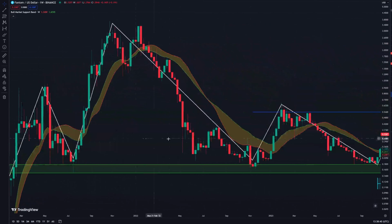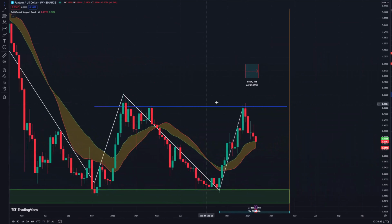If we zoom into what we're currently looking at, we can see that over a similar 5 week period, Fantom has only traded 100 million tokens. And now 100 million is a big number, but in terms of what we had when Fantom was a much younger, unheard of project, it's doing far less.